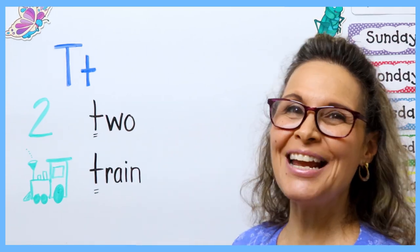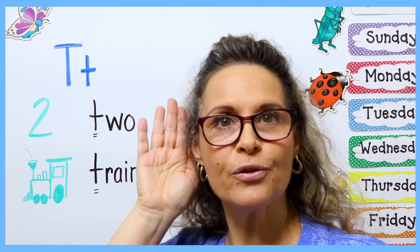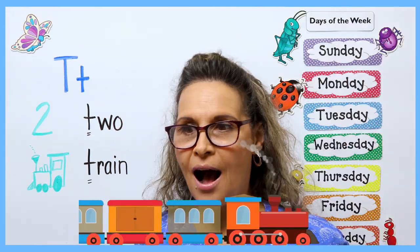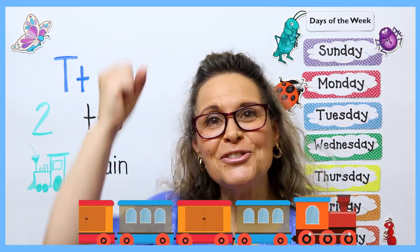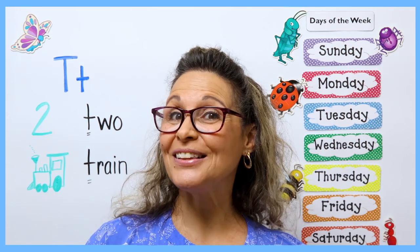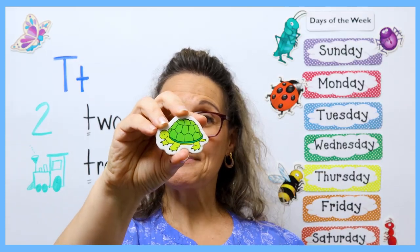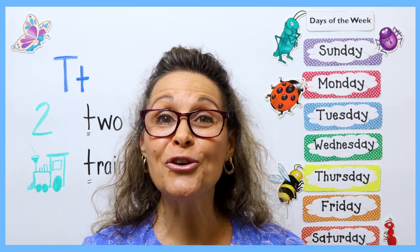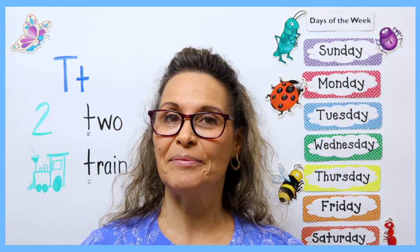Train. Train starts with the letter T. Do you hear that? There goes the train. Doot, doot. I know another word that starts with T. Turtle. Turtle starts with the letter T.